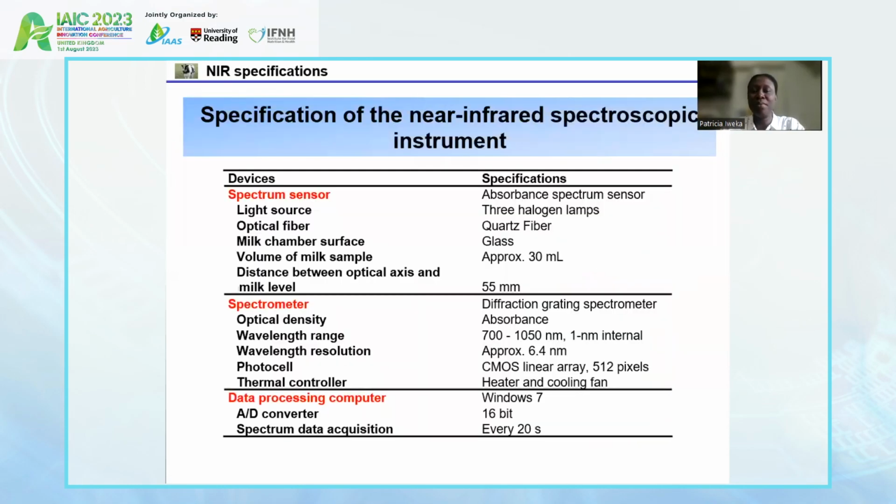Now I'm going to talk about the NIR that we used in our study. Here is the specification of the NIR spectroscopic sensing instrument that we used. It consists of three major devices, which are the spectrum sensor, the spectrometer, and of course the data processing computer that we use in obtaining the data that we used in our study.